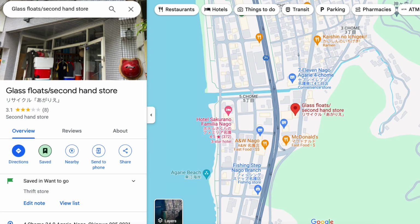While most of my secondhand suggestions are in the southern half of the island, there are a couple thrift stores up north, like in Nago, for example, and there is one that I really want to go to again, but you really have to dig. And that store is called, on Google Maps, Glass Floats / secondhand store. It's packed with a lot of dusty old stuff, and I haven't spent a ton of time in there, but I would love to go back and see what kind of treasures they have.